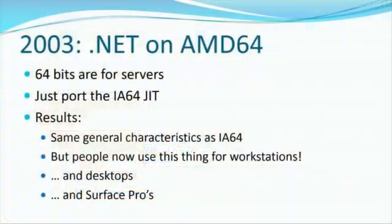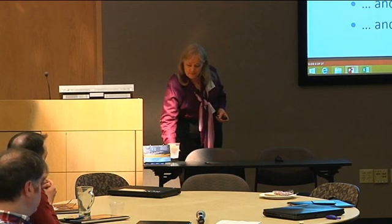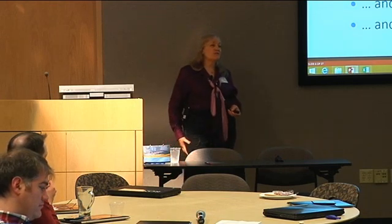themselves to JITting. So the next thing that comes along is AMD 64. And again, we're looking at servers, so we expect that it'll have characteristics more like Itanium than like x86. So we're going to start from the i64 JIT. And that's where the Itanium impact is still with us today. This is the JIT that we're still using for AMD 64.